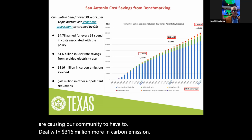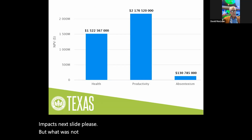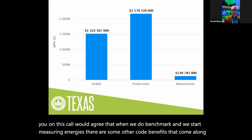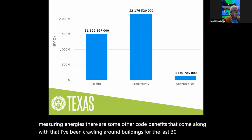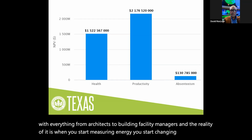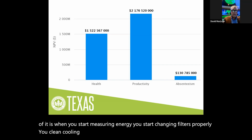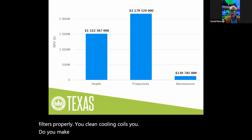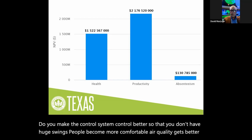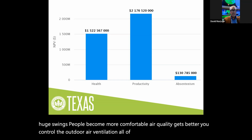Next slide, please. But what was not in that analysis was the social impact. Now, I think most of you on this call would agree that when we do benchmarking and we start measuring energy, there are some other co-benefits that come along with that. I've been crawling around buildings for the last 30 years, working with everything from architects to building facility managers. And the reality of it is when you start measuring energy, you start changing filters properly, you actually clean cooling coils, you make the control system control better so that you don't have huge swings. People become more comfortable. Air quality gets better. You control the outdoor air ventilation. All of these things are easily modeled within this.